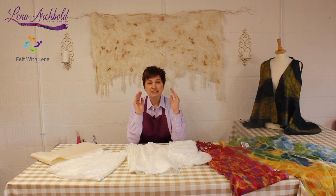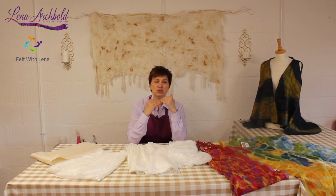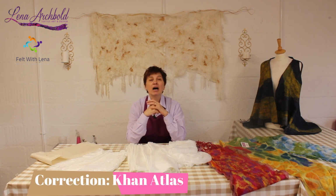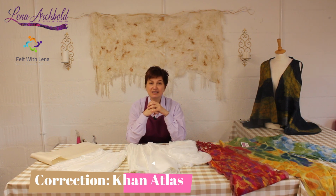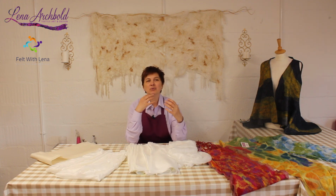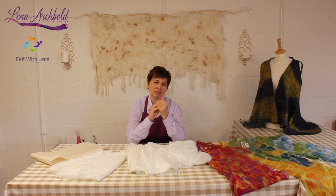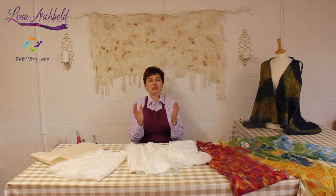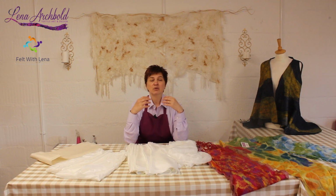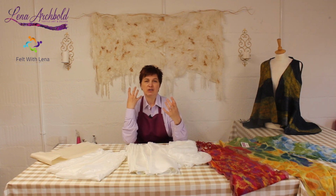Not just the silk which we've been using for felt making. Uzbekistan is famous for its Han silk. Han silk translates to king silk. Why? Going back to Tsar time, before the revolution, that silk was really famous because it was used by kings and queens, by tsars, by rich people, creating very beautiful clothing.